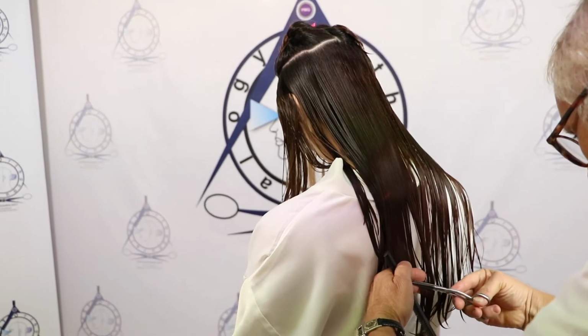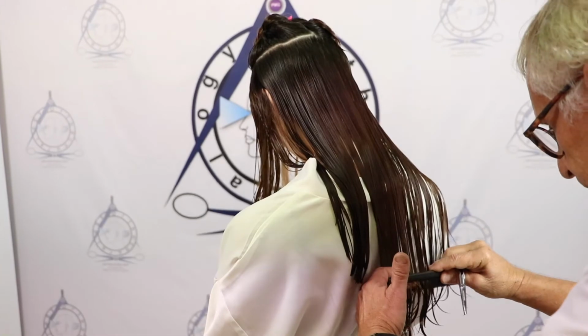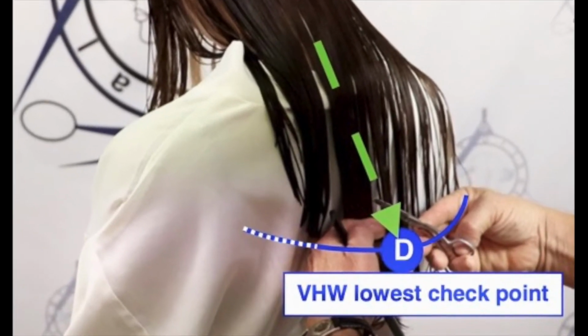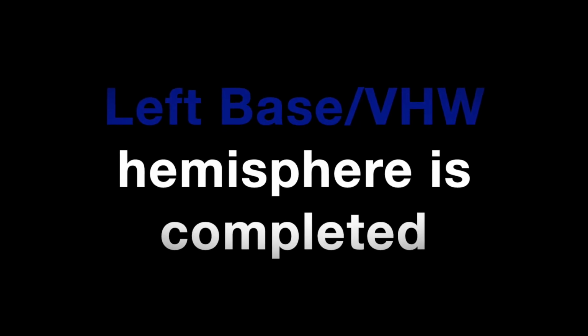Now I am arriving at the halfway point or midpoint of the haircut base. Correct and logical gradation or layering, if you use that term, is dependable on the way you set your haircut base. It is also a safe and controlled procedure to set long and very long haircut base before engaging in a gradation or layering procedure.